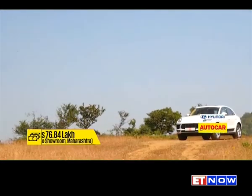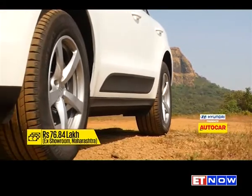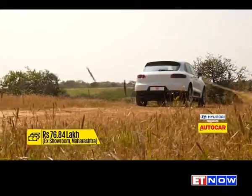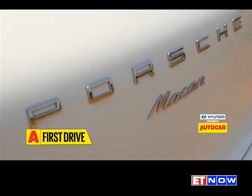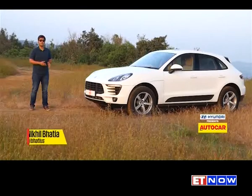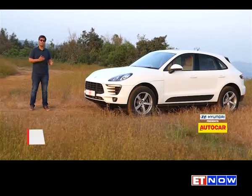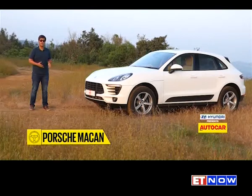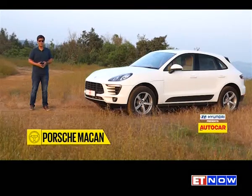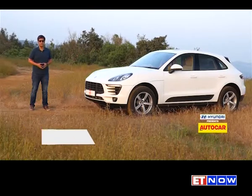Porsche has priced the Macan at 76.84 lakh rupees ex-showroom Maharashtra. It is expensive for this size of SUV, but few SUVs can do what the Macan can. So this is basically Porsche's entry-level model in India, but does it feel so? Absolutely not. It's got a powerful engine, so you can actually enjoy it as a sport SUV. Yes, it won't be as fast as the more powerful versions of the Macan, but will you be left wanting? I don't think so. So if you are in the market for a sport SUV, definitely give this one a close look.